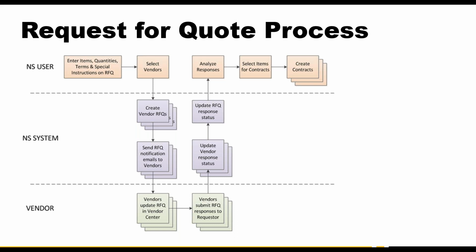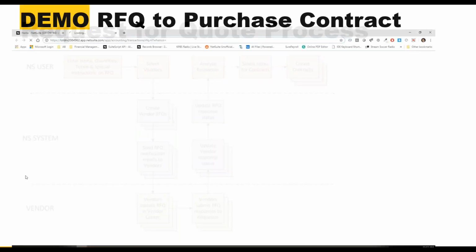And then the NetSuite user can analyze the bids, analyze the responses, select the items that they pick for the contract, and then generate the purchase contract. So now I'm going to play a quick video that I recorded for you so that I can walk you through the entire process.